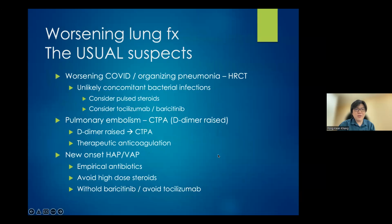Yeah. So if you have a patient with COVID and they develop worsening lung function, the usual suspects, number one, is of course worsening COVID, maybe organizing pneumonia. And for these kinds of patients, if there's unlikely to be any bacterial infection, sometimes we increase the dose of steroids. Sometimes we consider, most often we consider, giving tocilizumab or baricitinib. Another possibility is pulmonary embolism. The rate of VTEs in COVID patients is very high. If the D-dimer is raised, do a CTPA. In the meantime, if there are no contraindications, I would start empirical therapeutic anticoagulation, so therapeutic dose of Clexane, for example, until we can get the CTPA and confirm yes or no.